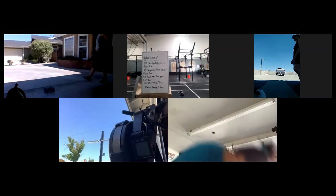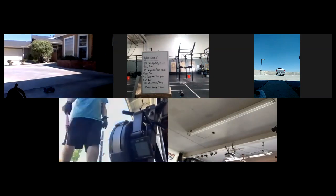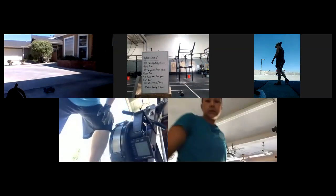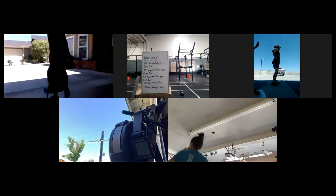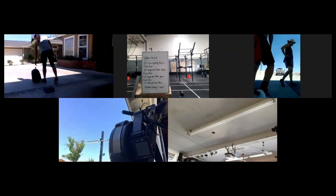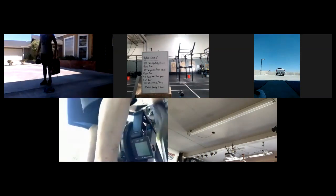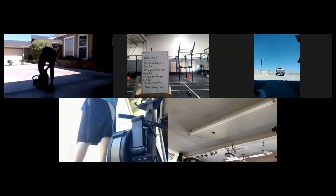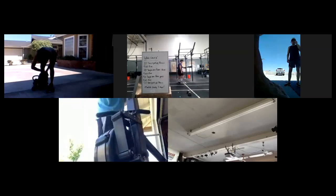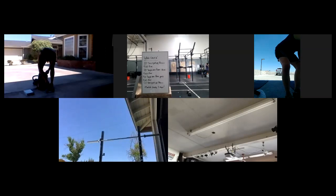So it's 400. So down and back up is 240, and then we only need 160 more. So, need 80 down and back. So I just say down and back, and then down and back. I think that's what we did last time. 400. It is very hot for this.